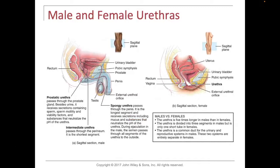So if we compare on the left, the male and the female on the right, the box here on the bottom right is really the take-home message here. The urethra is 5 times longer in the male than in the female. The urethra is divided into 3 segments in the male, right?